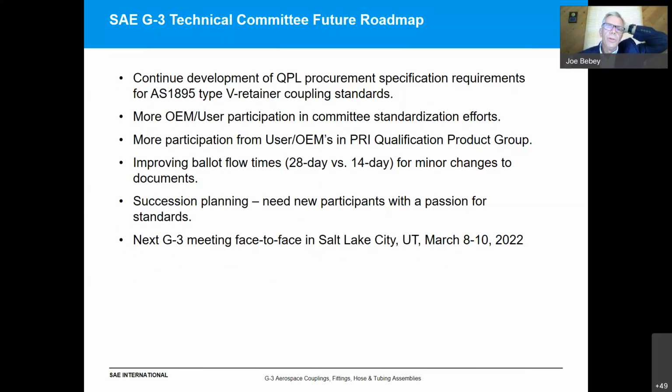We're always seeking out more OEM and user participation in our committee standardization efforts. So folks are wanting to get involved with the G3 more. As has been said, the meetings are open. You can contact myself and I'll provide that information at the end of the presentation. So I encourage you to try to get involved with this committee and learn more about what we do.